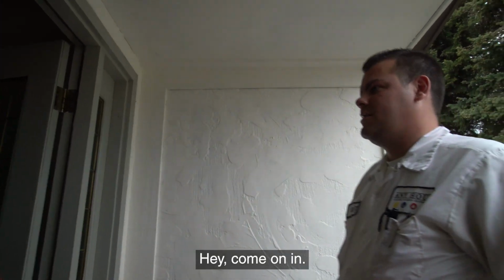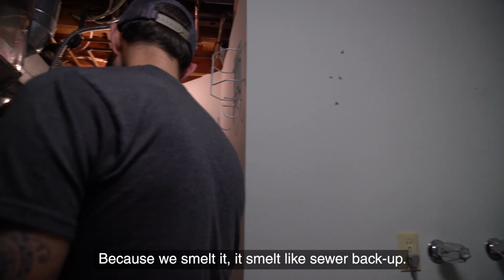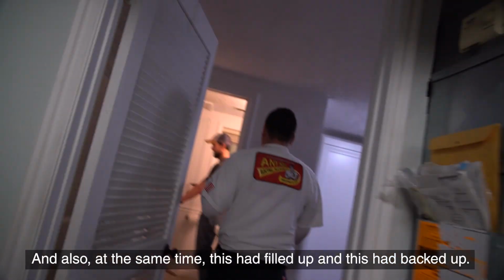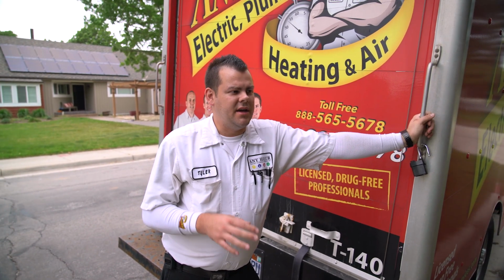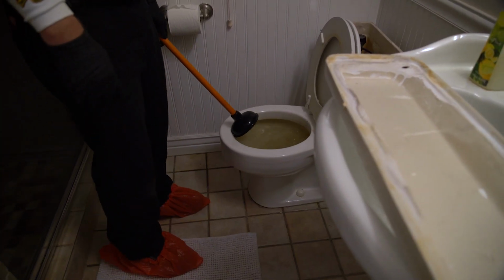Hello there. Come in. You Jason? Tell me, what's going on? Actually, because we smelled it this time, it's like sewer backup. Filled up again, and also at the same time, this is filled up, and this is backed up. I'm gonna plunge the toilet a little bit and see if that water can be pushed up another drain.